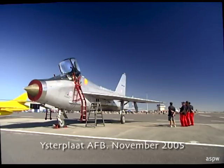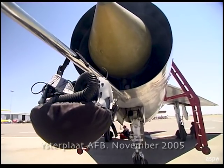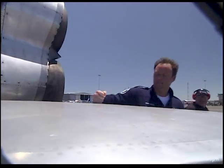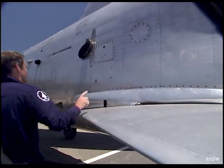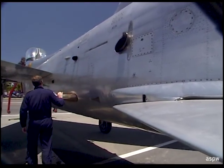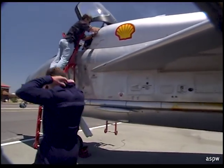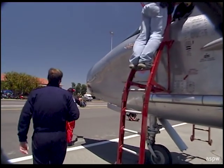It's November 2005. A selection of Thunder City's hardware is displaying at another Air Force base, at Ysterplaat in Cape Town. Dave Stock will attempt a world record climb to 9,000 meters.